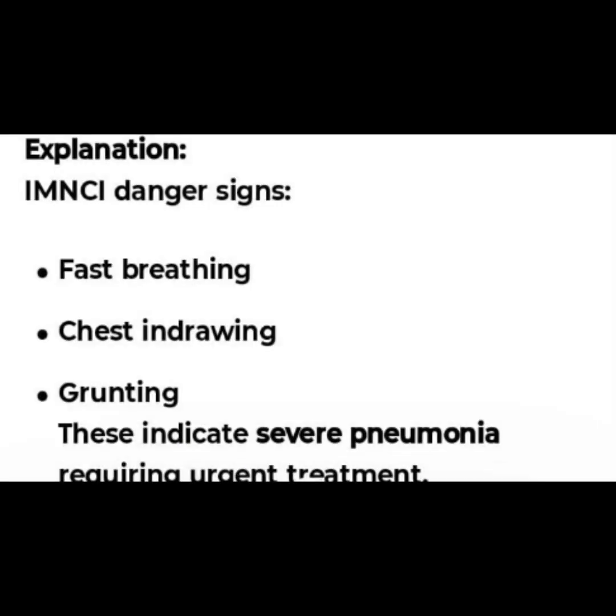IMNCI danger signs of pneumonia say fast breathing, chest indrawing, grunting. These indicate severe pneumonia requiring urgent treatment.